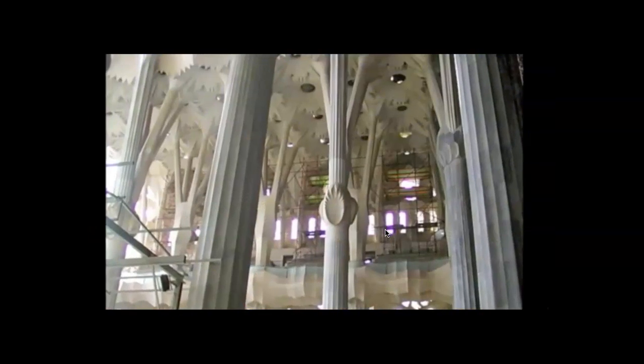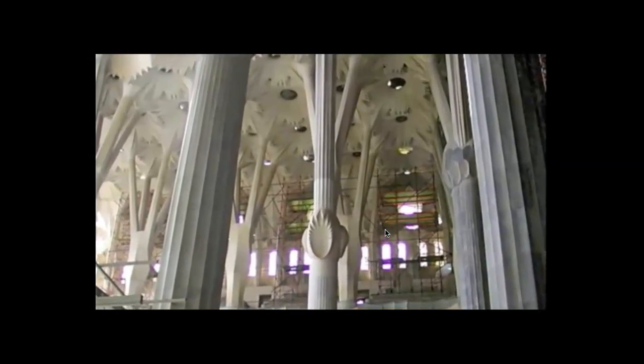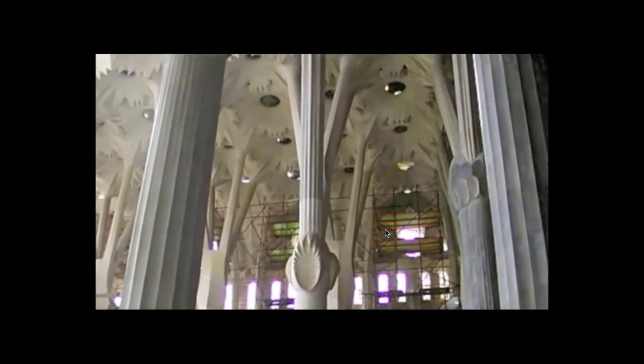What is a conic section? What are they used for? How are they made? And where do they appear in the real world? We will look to answer all of these questions in our unit on conic sections.